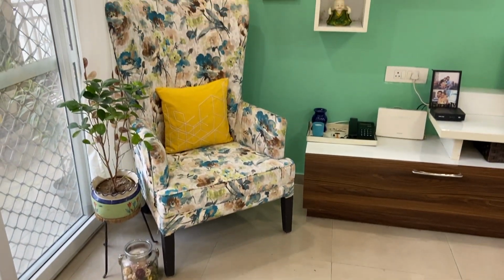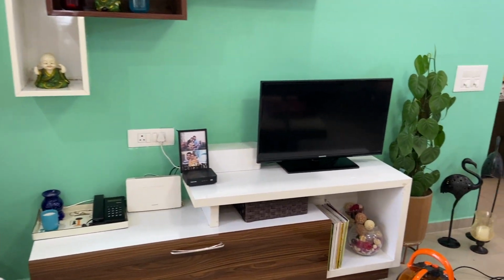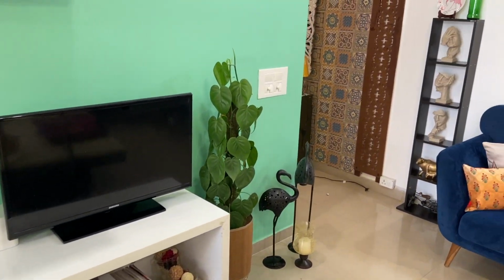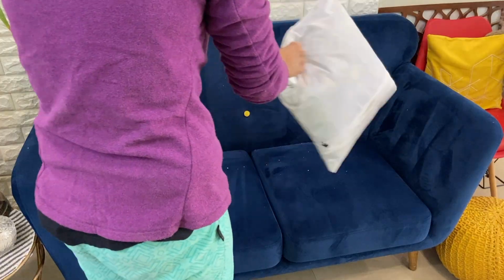So now let's have a look at this wall. We have nicely cleaned the wall, chair, decor pieces, plants, and everything. We have also taken care of this wall, all the decor pieces it has there.